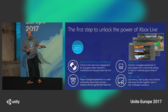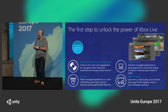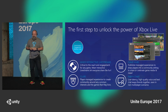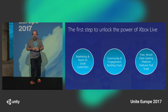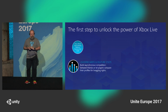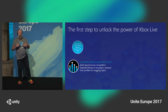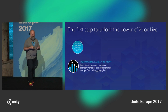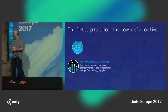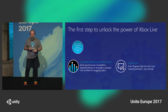And then at system level, we have party chat. That's available to everyone who uses the Xbox Live Creators Program as well. So you can have that party chat interface in your game, so you can have that connection. And then the final part I want to highlight for Xbox Live is some of those Xbox Live services that just do stuff for you that you don't have to do. Leaderboards, statistics, analytics are all available to you as part of the Xbox Live Creators Program.